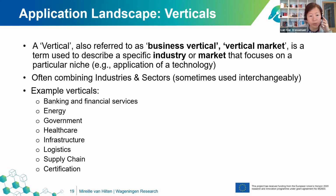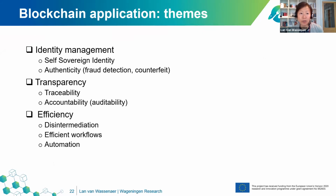So in our research, we try to classify different use cases and applications of blockchain into different verticals, but really it depends on the context. We label them differently. And in the coming slides, I will walk you through some typical verticals. But first, to describe verticals, it's good to look at what the focus points are. And these are several themes that are used in different verticals.